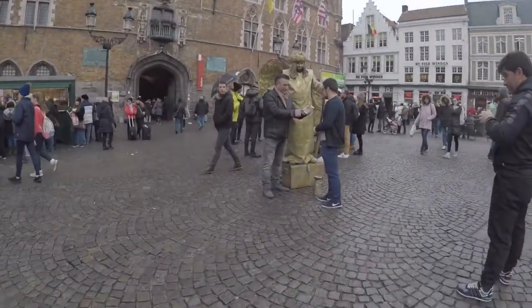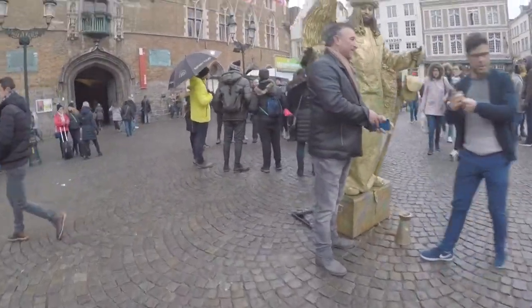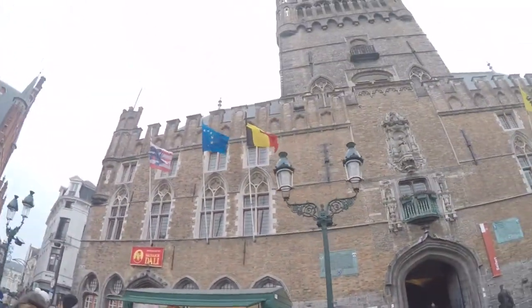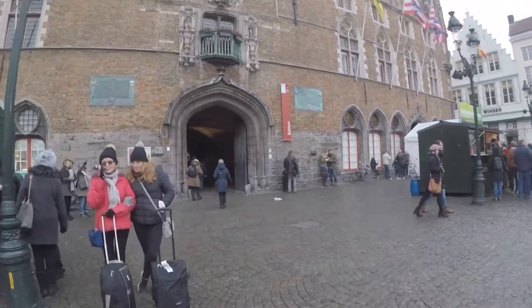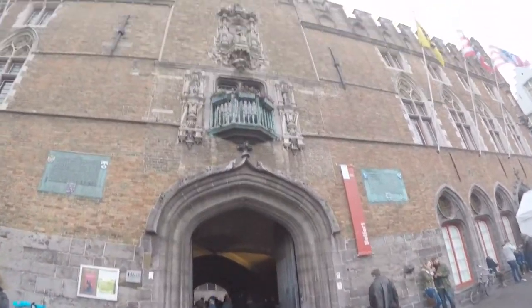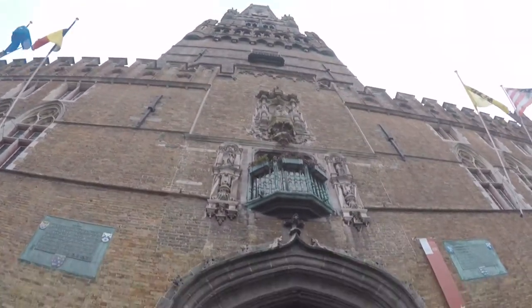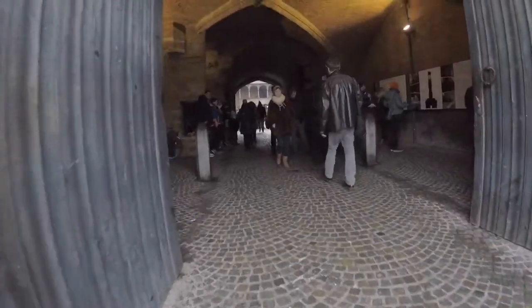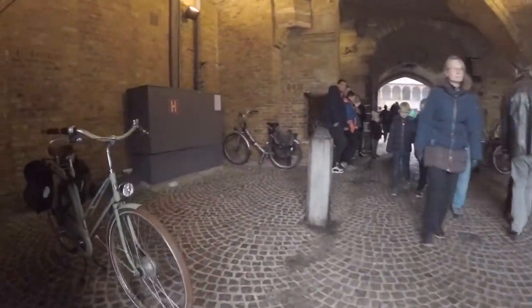Here we are at the Belfry Tower in central Bruges. The oldest part of this building dates back to the 1200s, and the towers on top were added a few centuries later. The tower used to be used as a communication tower back in the day to communicate with the townspeople if there was a fire or an invasion coming towards the town, and just to communicate with the townspeople in general.